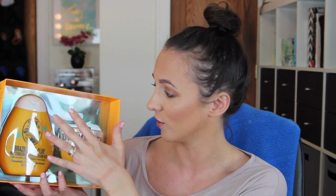I just finished this bottle. I know Tati loves the Bum Bum Cream, and they had a set of it, so I got the set. This was actually $55, and I think the shower gel is usually like $35 or something. So it was a crazy deal. They didn't have any singles left of each of them, so I just got the set.